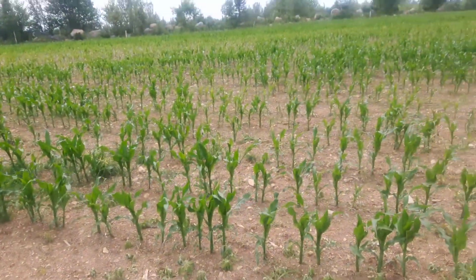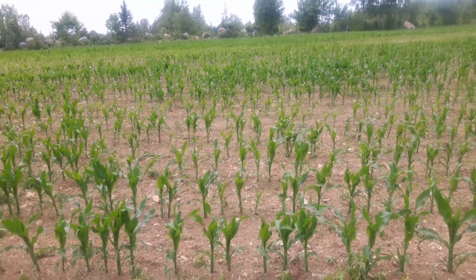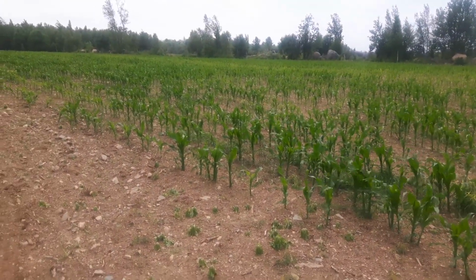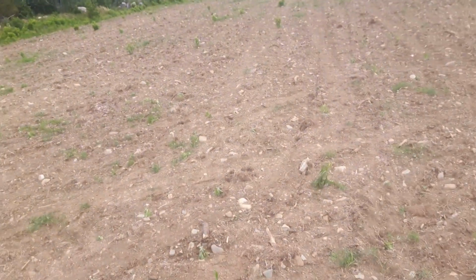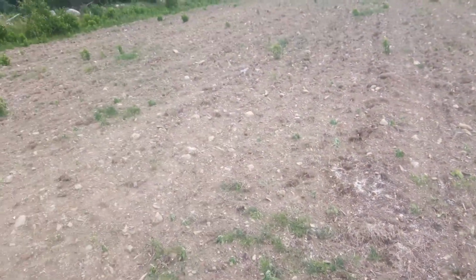Yeah, corn's coming good here. This is the last stuff I planted, and pretty happy with it. A couple deader looking spots, but this was 2 weeks later than the first stuff, right? So coming good, but just like anything, it is dry, but at least I figure if I fence cows over there, let them haul through some stuff.